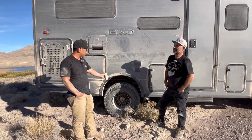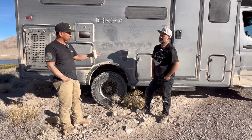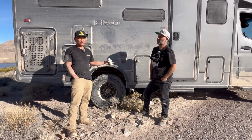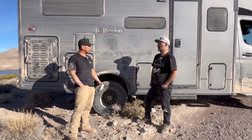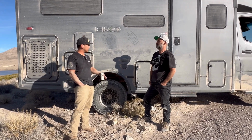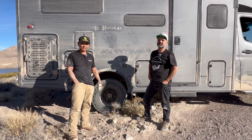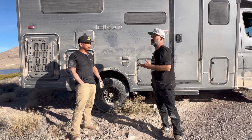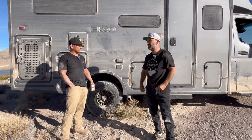I appreciate everything. The suspension put you out here off road, but also got you here safely, on road too. It helped with the crosswinds and all kinds of stuff. That is key too, because by the time you get out here, you've traveled either hundreds or thousands of miles on the paved road, and having that confidence matters.